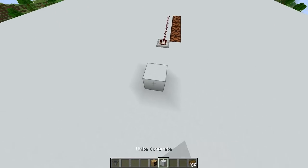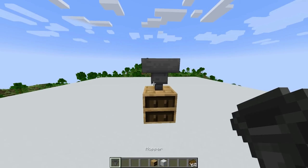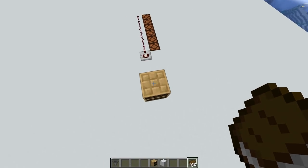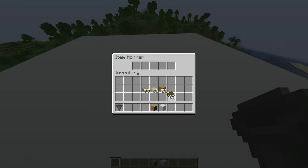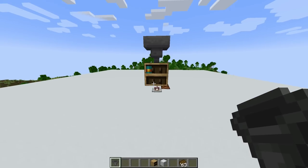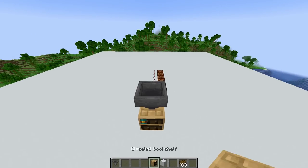How about our good old classic friend, the hopper? The hopper and the chiseled bookshelf, do they work together? So, as you might remember, unfortunately, you cannot interact with the top of the bookshelf, it will not work. However, our good friend the hopper definitely can interact with the top of the bookshelf, and it will work. When you use a hopper with a chiseled bookshelf, it will fill in this order. We're going to go 1, 2, 3, 4, 5, 6 every single time.